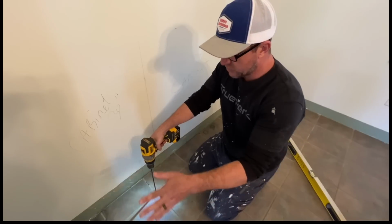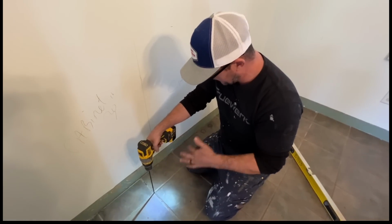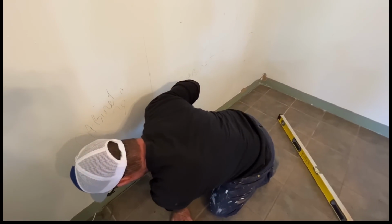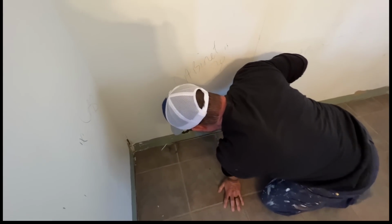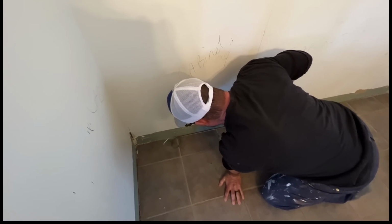Alright, so I pulled some measurements to get me in the center of that joist area where I want to be. So I think this is where I'm going to be, right here. So I got Stephanie down below. Steph, can you hear me? Yeah, I can hear you. Okay, well, I'm going to get ready to drill. You ready? Okay, if something's going wrong or I'm going to hit something, make sure you scream.